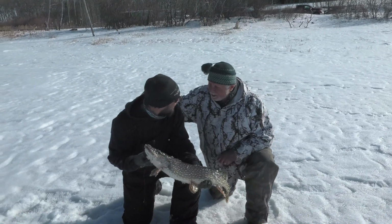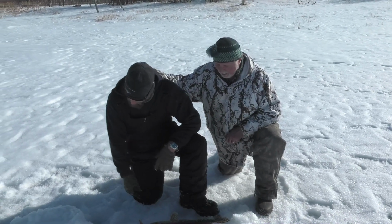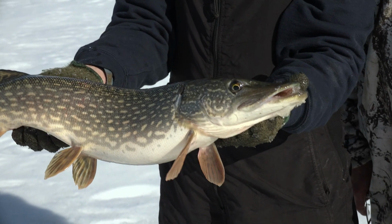We did it. Well done, Mike, we did it! We got supper! Nicely done, the tip-up. I've never used a tip-up before. I think I'm going to start. What a beautiful pike. Lift him up again, let's have a look at it.